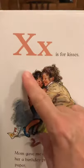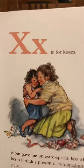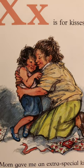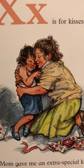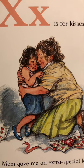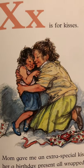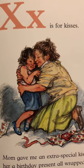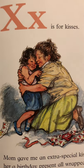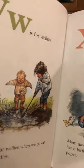X, big X, little X. X is for kisses. Mom gave me an extra special kiss when I gave her a birthday present, all wrapped up in pretty paper. That was thoughtful of Katie, wasn't it? I bet that made her mama feel very happy.